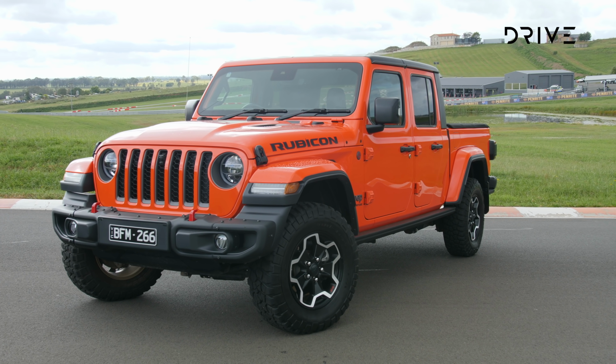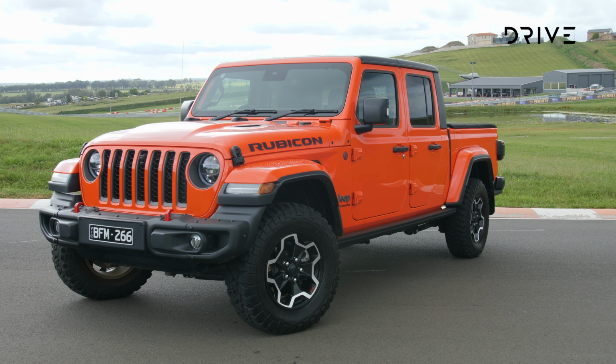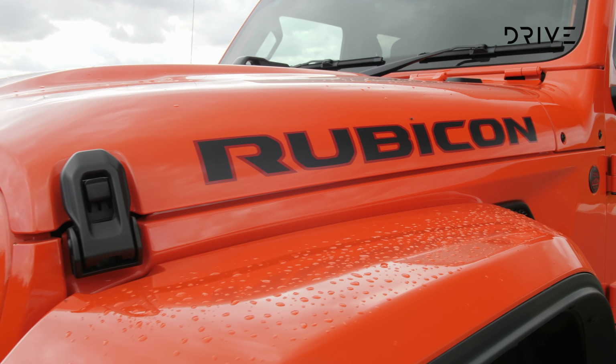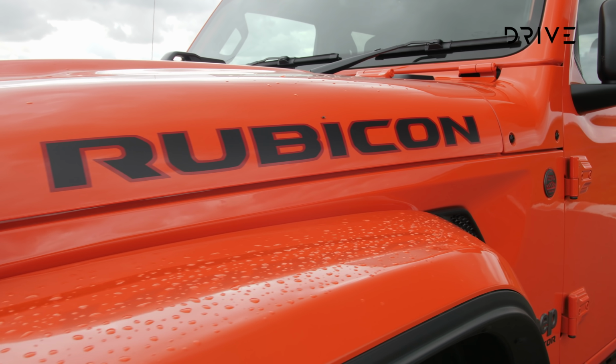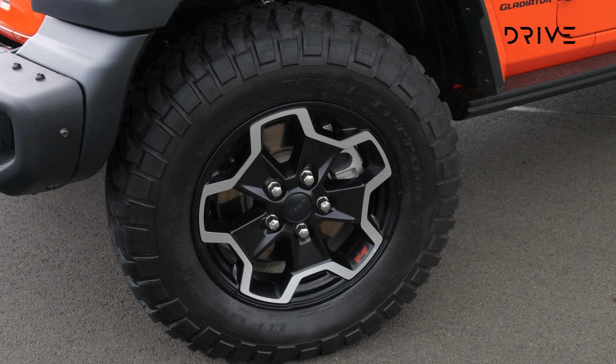The Jeep Gladiator starts from $65,000 neat if you opt for the Sport S model, with the range-topping Rubicon starting from $76,450, both before on-road costs.